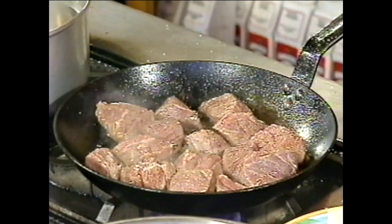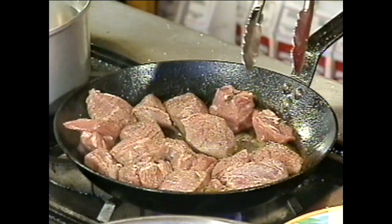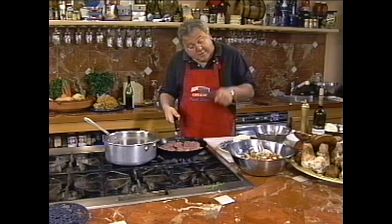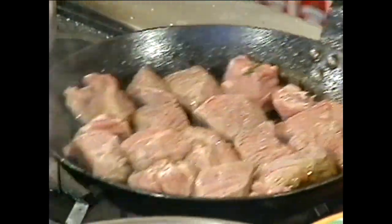Okay, this has to brown. Let's put the other guy in there now. And you make sure, very, very important, that you use an extra heavy duty frying pan. I mean, this is a frying pan. Cast iron would be great. Very important. Okay? Okay, this is going to take a few minutes.